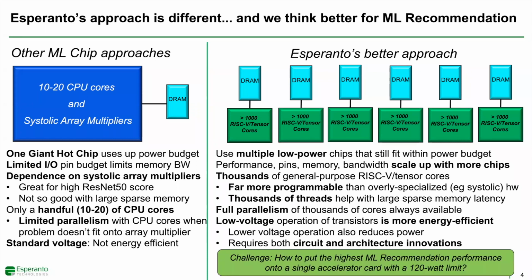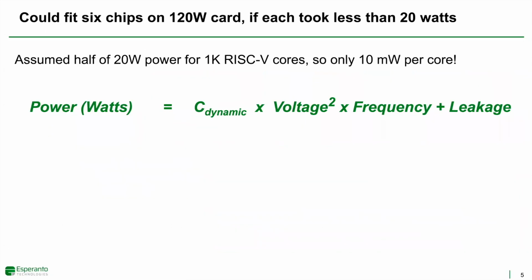Esperanto's challenge was how to put the highest recommendation performance onto a single PCIe-based accelerator card using no more than 6 of our chips and no more than 120 watts. Well, we could fit 6 chips on a 120-watt card if each chip took less than 20 watts. For simplicity of this example, we assume we could use 10 of those 20 watts for the 1,000 RISC-V cores, meaning that each core could only use about 10 milliwatts. Power is simply CV squared F plus leakage.